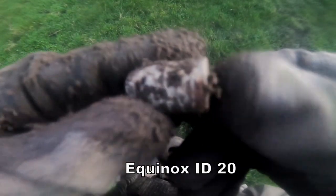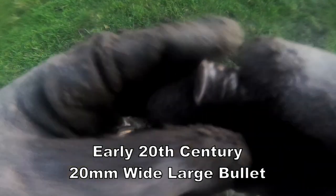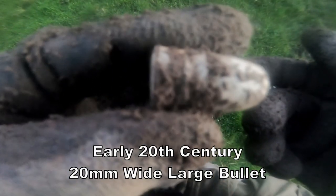That is one big bullet. I think that's 50 cal, maybe. Quite big. I'm not sure, but it's a big lead bullet. Not sure if it's from the First World War.